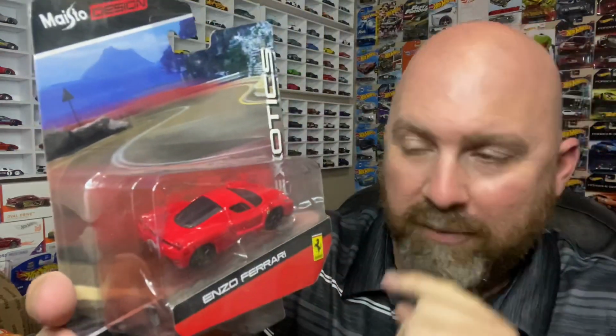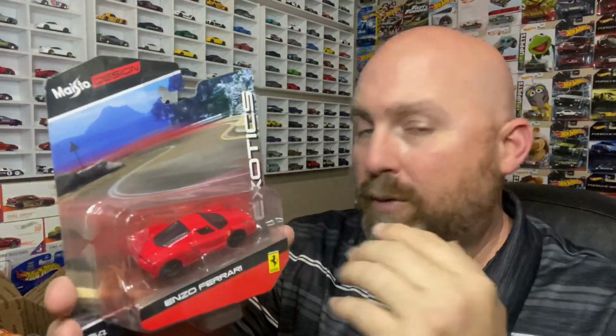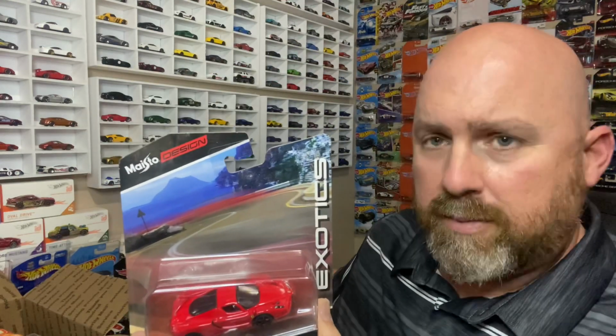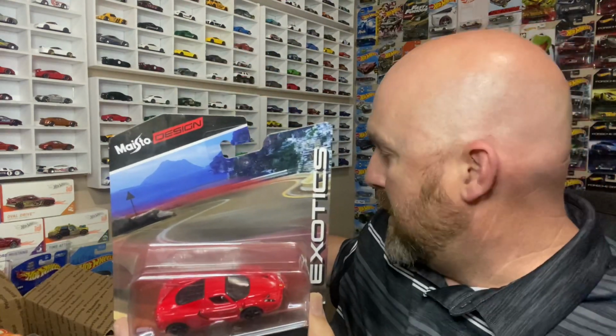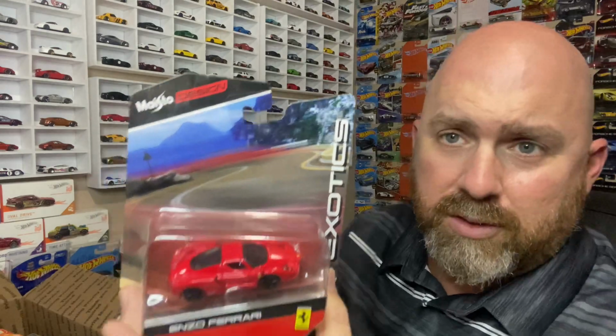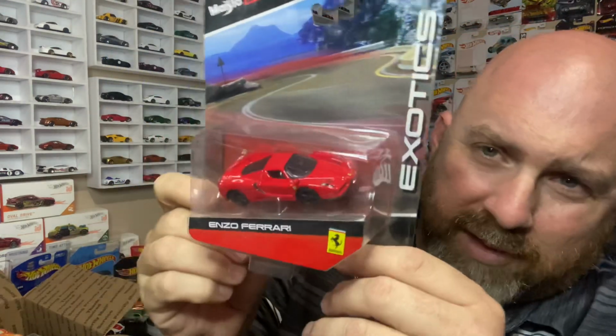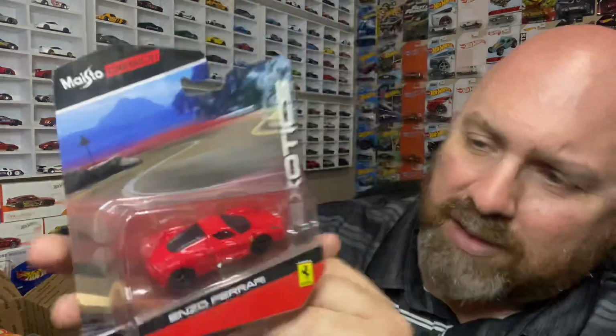So I have 2 Ferraris in my collection, because the other ones I've given away or I've turned into a custom that will soon be on its way to the East Coast. But man, look at that. That is cool. All right, Ferrari Enzo.